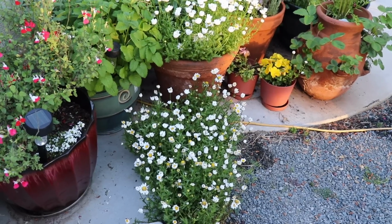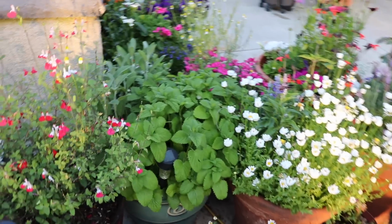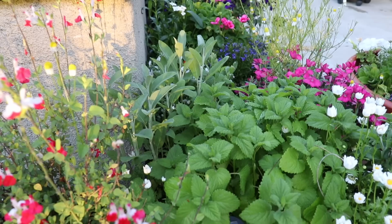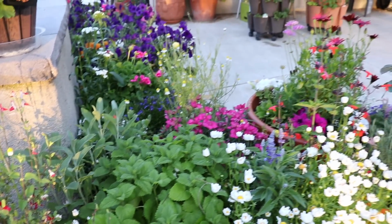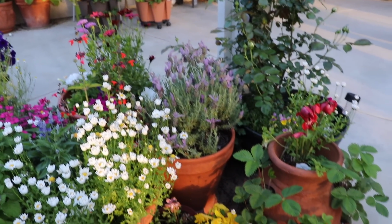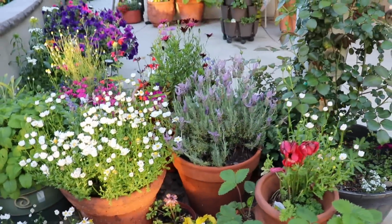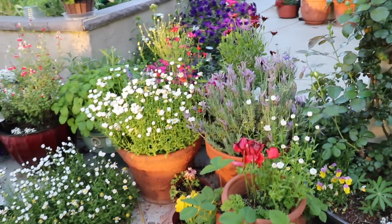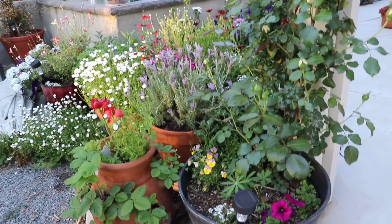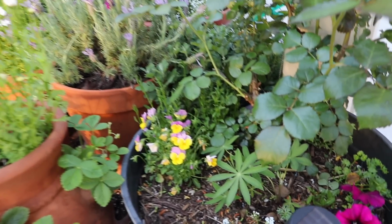More of that little white, it's actually a chrysanthemum. It looks like a little daisy. Herbs are doing well. That is lemon balm, another bit of a thug, but it's in a pot, so it's okay. There's also some sage in there. The lavender has just about bloomed out. The third of four of these rose barrels that I planted.